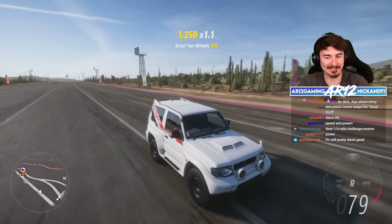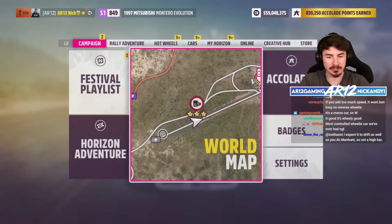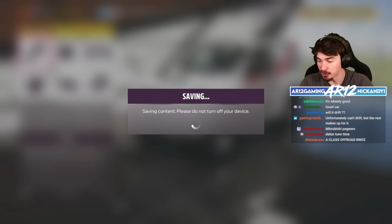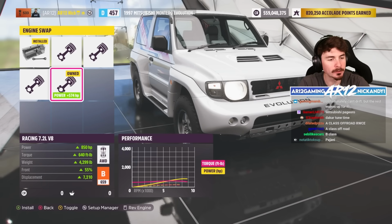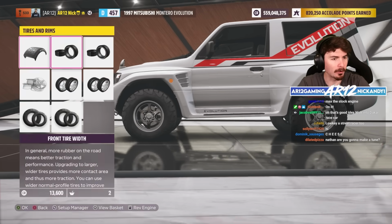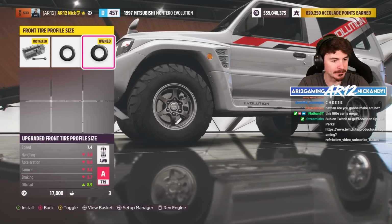Honestly, that's a sick wheelie car. I'm already a big fan of the Mitsubishi Pajero. All right, back to the festival. Maybe instead of turning it into a wheelie car, I should turn it into an off-road racer. Honestly, I feel like the V8 is the only good option. I would have loved a more normal V8 instead of the racing V8. I get why this one's here, but I guess I should also get some off-road tires, some super thick tires, and make the tires even bigger.